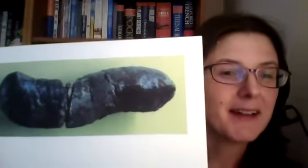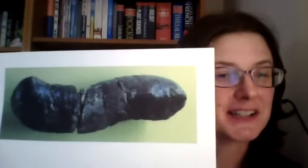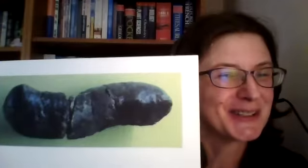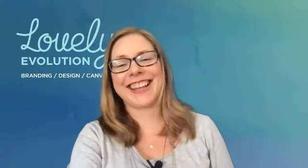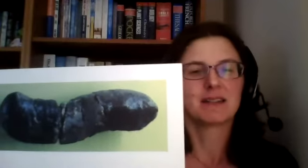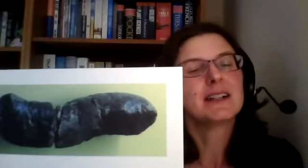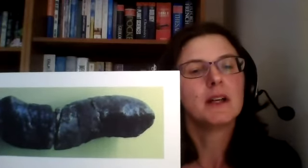And I will say, your copywriting should not be like this. This, still on the rocks theme, is a fossil turd. Yep, it's basically a dinosaur's dinner. Absolutely. But you just don't want your copywriting like this. I would say, if you can write your copy in three words, why write ten? So don't let your copy be like a turd. There you go.